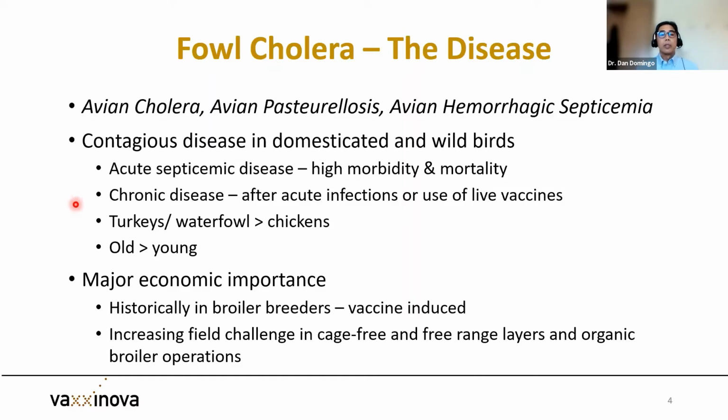Interesting point, turkeys and waterfowl are more susceptible than chickens. So in these species you'll see outbreaks and more significant clinical disease. Another point with fowl cholera is that older birds seem to be more susceptible than younger birds. In fact, when we do trial studies, we have to wait until the birds are around 10 to 12 weeks before they can be fully infected by some of these Pasteurellas. So younger birds tend to be more resistant, and older birds tend to have the clinical disease.